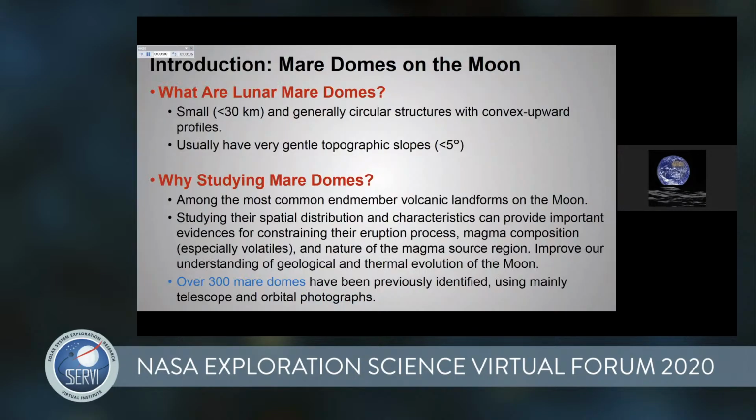Mare domes are small and generally circular structures with convex upward profiles. They usually have very gentle topographic slopes, and they are among the most common mare volcanic landforms on the Moon. So studying their spatial distribution and nature will provide very important information on their eruptive process, magma composition, and also the nature of the magma source region, and that improves our understanding of the Moon.